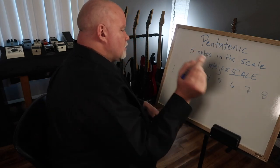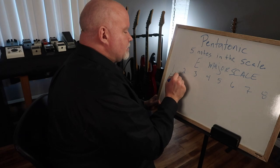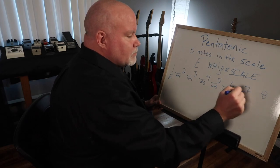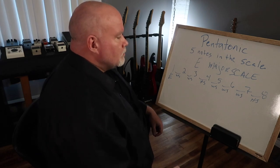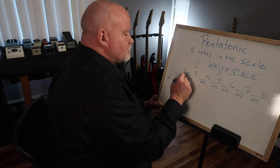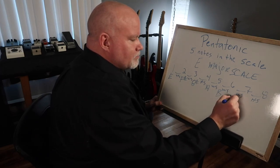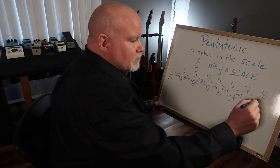Okay? Major scale formula, we're going to start on E, and our major scale formula goes whole step, half step, whole step, whole step, whole step, half step. Okay, so E major scale goes E, whole step to F sharp, whole step to G sharp, half step to A, whole step to B, whole step to C sharp, whole step to D sharp, half step brings us back to E.